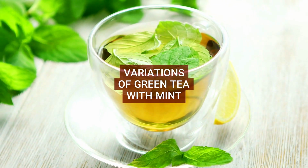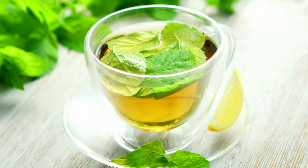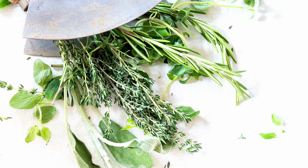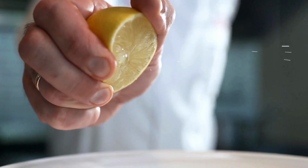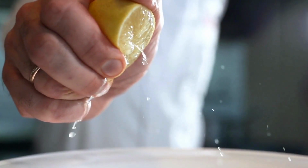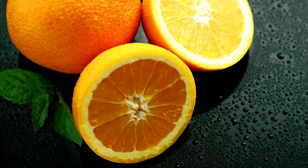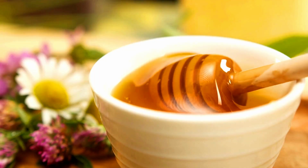Variations of green tea with mint. Surely you've also heard that there are variations of green tea with mint, mainly by the types of herbs that can be added, such as dried thyme, but also by other combinations that are made, such as adding a splash of lemon juice or half orange, or introduce other ingredients such as honey instead of sugar to make it more natural.